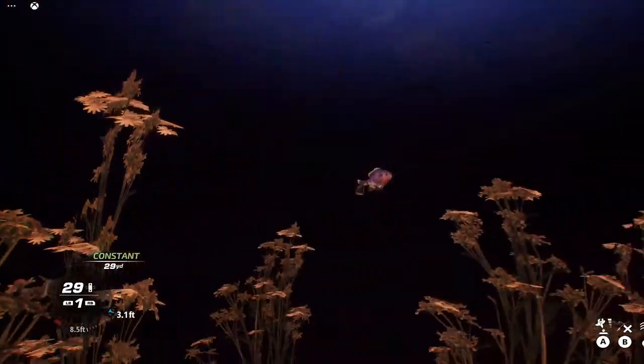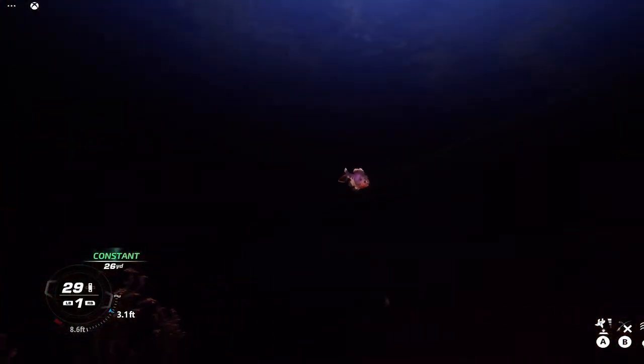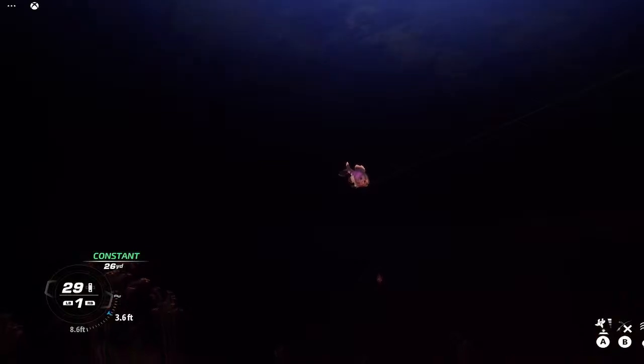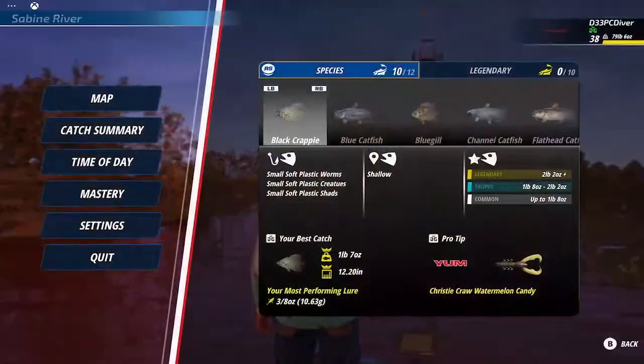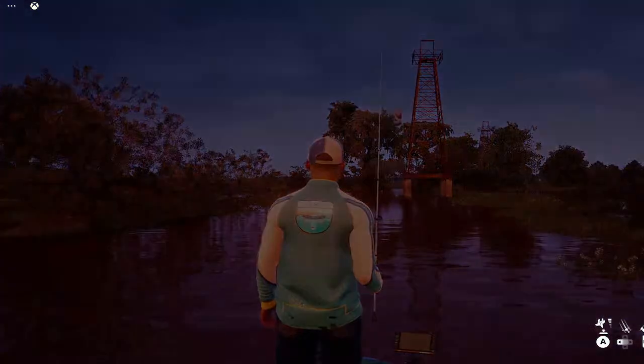So let's see if we can get on one. I should probably reset the clock to 7 so we can get some daylight. You can see in the water a little bit better. And catfish are pretty active in nighttime, but in morning time, it's great.